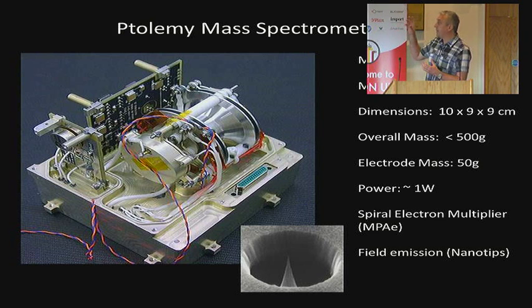So we developed these with our colleagues at the Rutherford Appleton Laboratory, these nanotip field emitters that you see at the bottom. So what these are, they're very, very sharp spikes of silicon. And if you put a low voltage across them, you get electrons streaming out of them. So we use that as an ionization source for the mass spec.